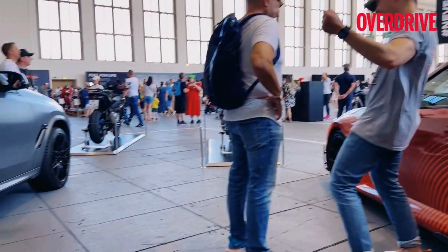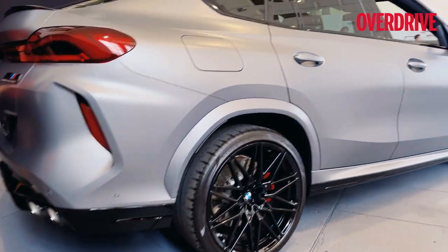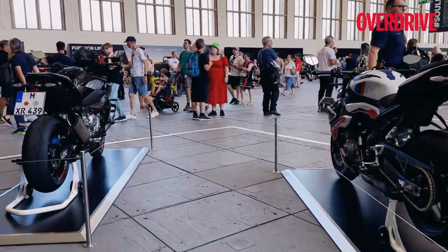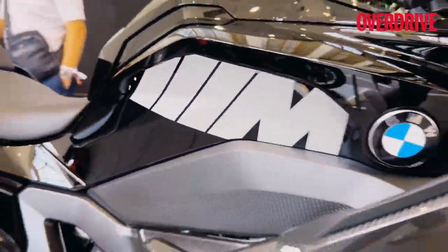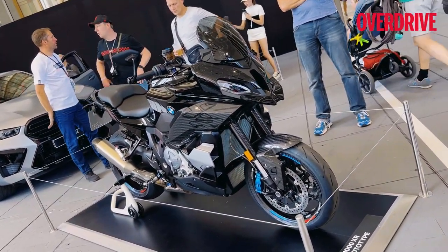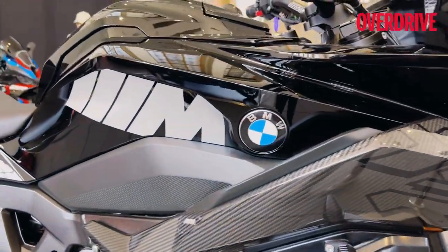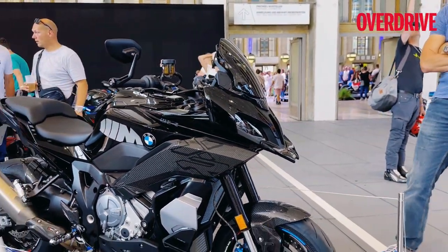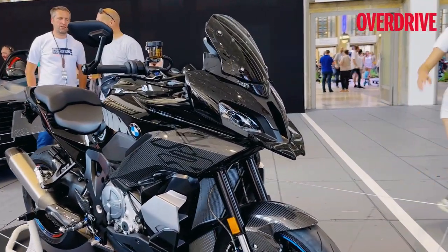Super. And then here you have the X6M in a beautiful matte grey paint job. And then we already saw the M1000R and the M1000RR, but this is the M1000XR that recently debuted. Because it's also done up in black, the carbon fiber is nicely gelling into the bodywork. But yeah, it just doesn't look as radical as the M1000RR or even the M1000R. This one, yeah, it's okay.